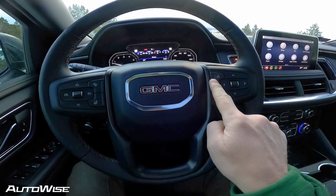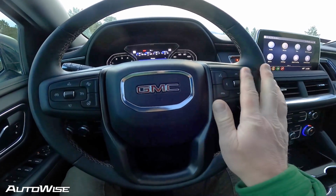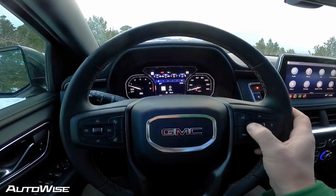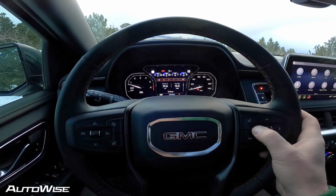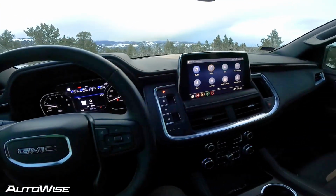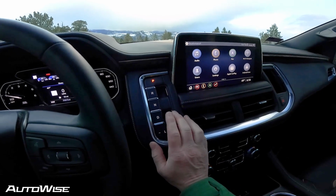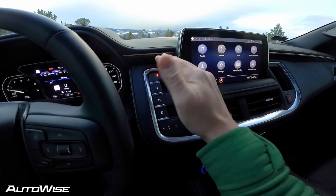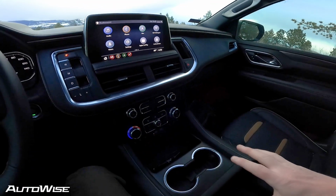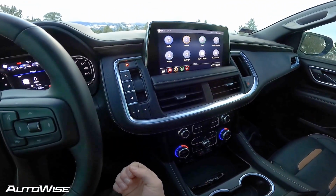Long press to activate Siri or your Android if you have that going on in here. And then the multi-directional controller for the display down there to choose what you want to see. In the center, a lot of people complain about this kind of shifting system. It doesn't bother me at all. I feel like it's low volume, it does not take up much space. It's better than a big shifter here or a lever shifter here.